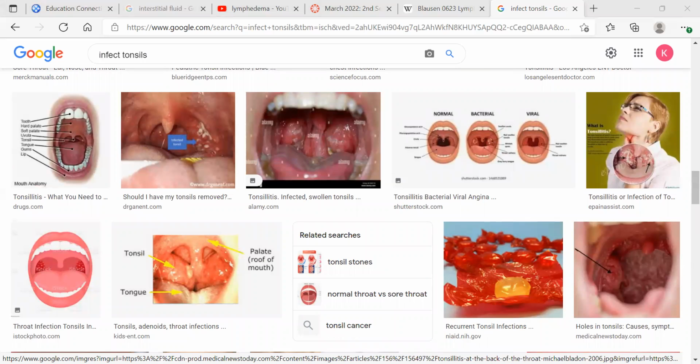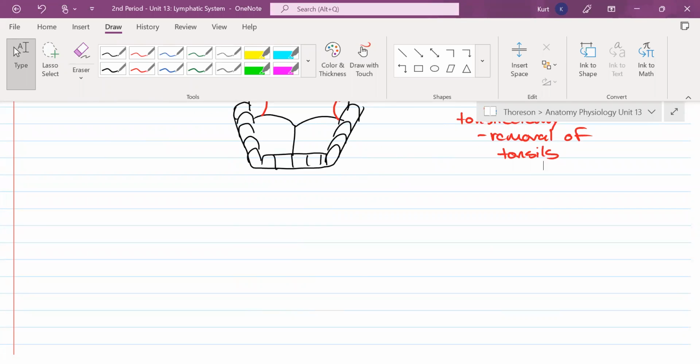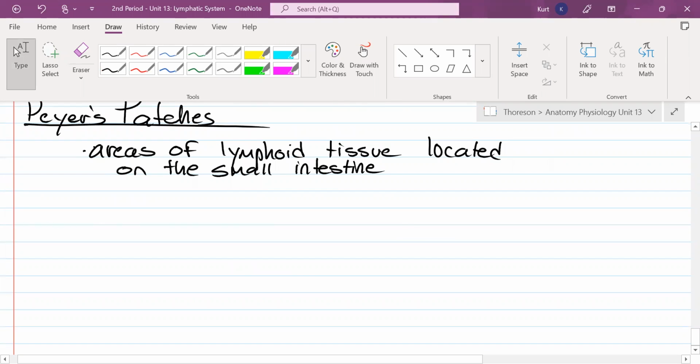All right, let's go back. I have 2 more to get to you guys today, and that'll be it. We have about 10 minutes. Peyer's patches and the appendix. Peyer's patches are areas of lymphoid tissue located on the small intestine. They're kind of like the tonsils of your gut.